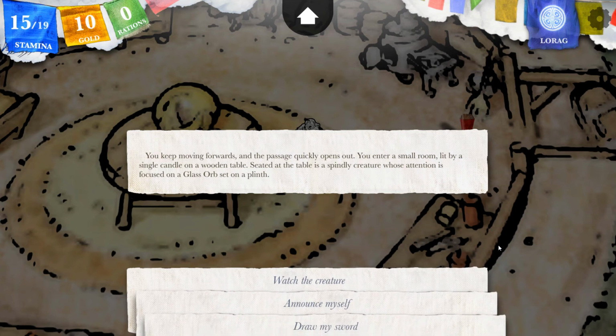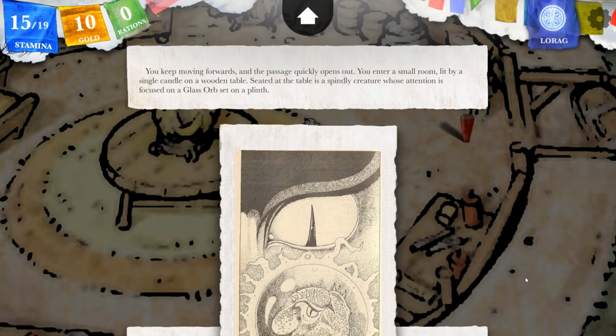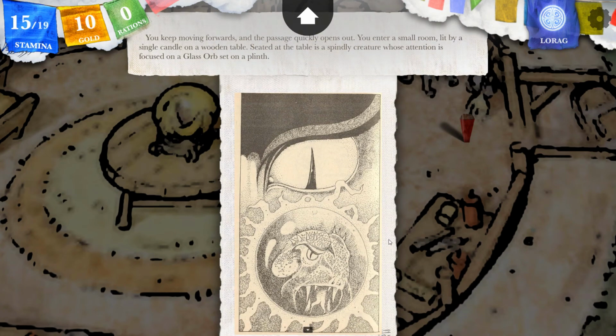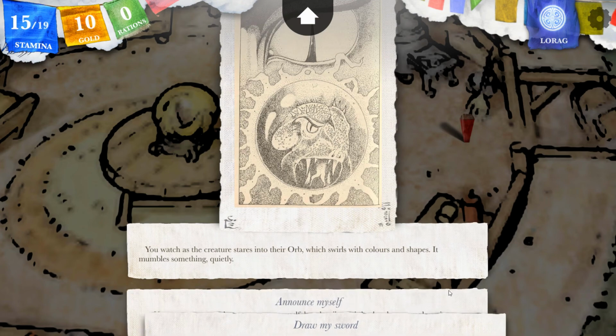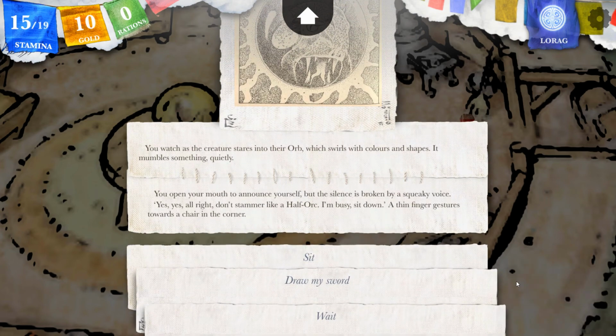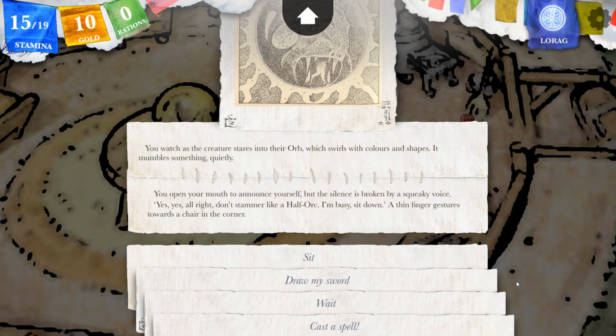You enter a small room, lit by a single candle on a wooden table. Seated at the table is a spindly creature whose attention is focused on a glass orb set on a plinth. So this is that creature's reflection? What is going on here? You watch as the creature stares into their orb. Swirls with colors and shapes. It mumbles something quietly. You open your mouth to announce yourself, but the silence is broken by a squeaky voice.